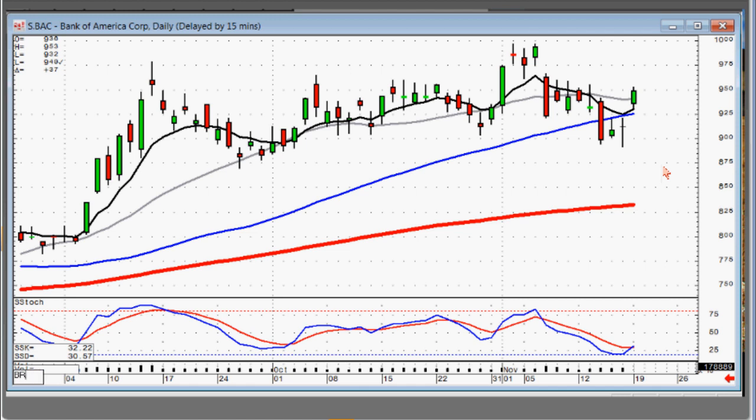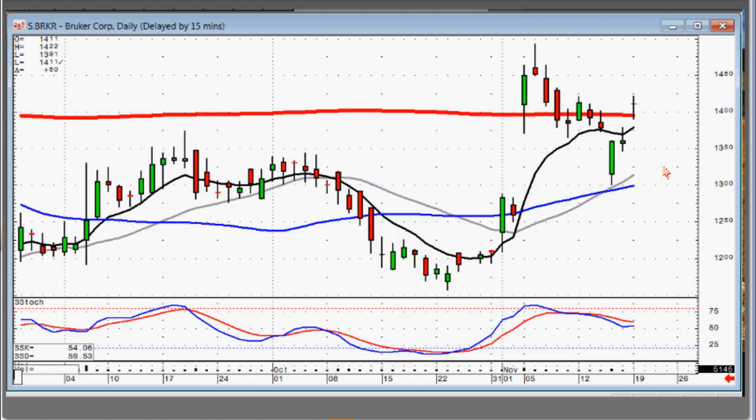BRKR. That doji sandwich was just a gap up. I would suspect if this opens positive, you still want to be buying tomorrow. And we did ZQK. That one was a good chart.